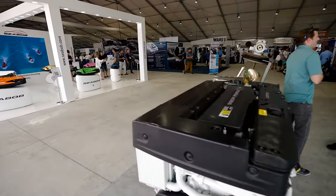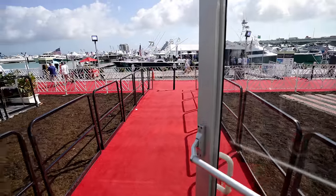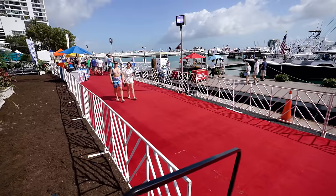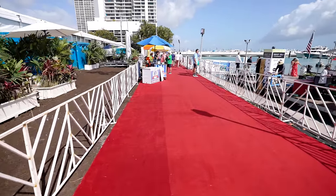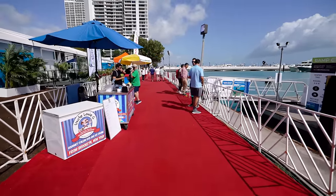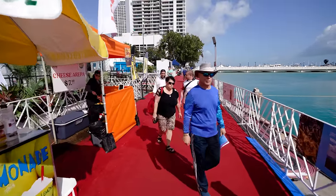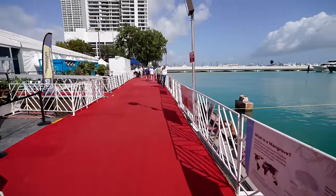All right, guys, we still have some battery. Let's go and get to the other side of the show. It's hot, guys. It's Miami weather right now. So now we're gonna cross over, go over the bridge. Hopefully they scan my ticket pretty fast, because I don't like to edit, guys. I want you to feel and see what I'm seeing as it's happening, you know?